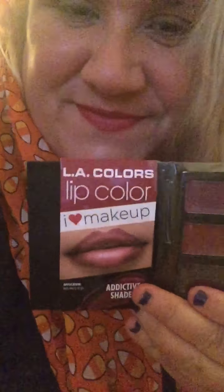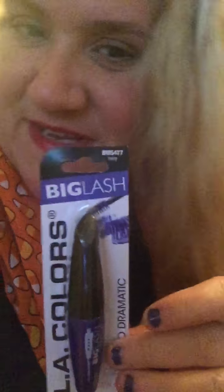Okay, next, I picked this up. So we can do LA Colors Lip Color, and there's all these different colors. Let's get my lips, my skin tone. Then I had to pick up this Subtle to Dramatic, I like colors, and it's the navy. I can do my eyelashes. I don't have any makeup on other than Burt's Bees moisturizing lipstick.